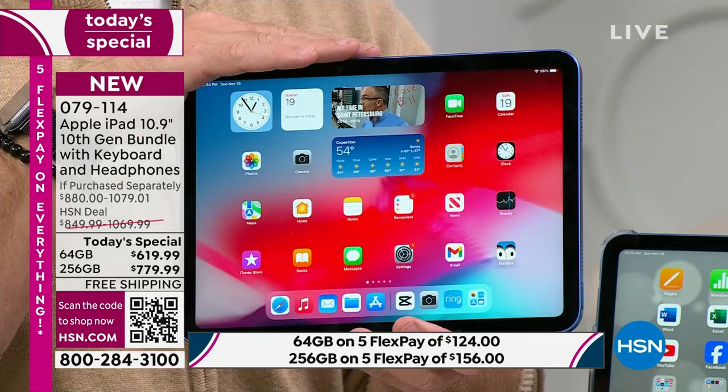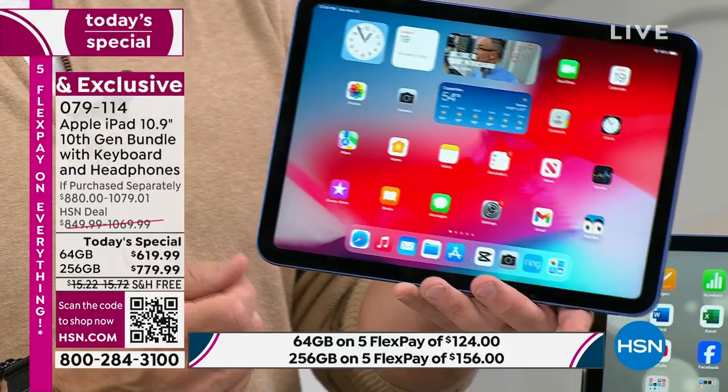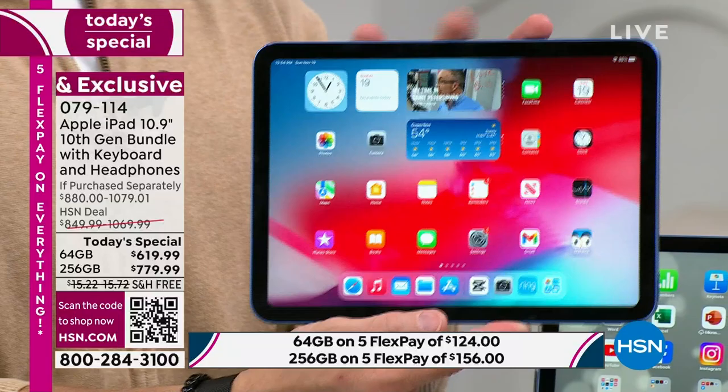By the way, this does have Bluetooth as well, so you can pair your AirPods, you can plug in the headphones if you want, because there is a headphone jack right over there. Actually, no, this one doesn't have the headphone jack. This is all Bluetooth, which is great. See, I'm learning as you're learning.